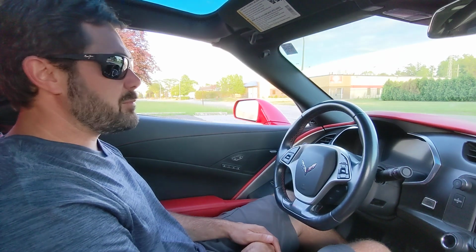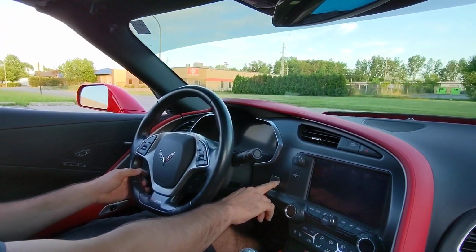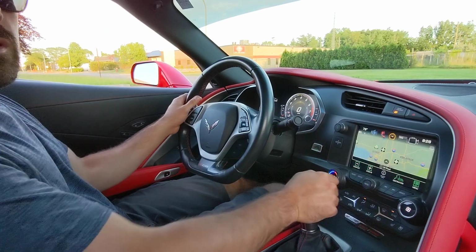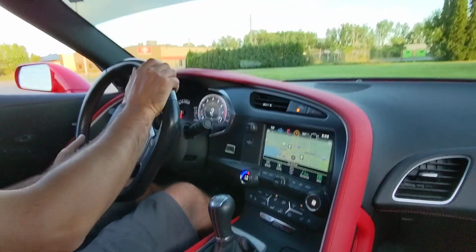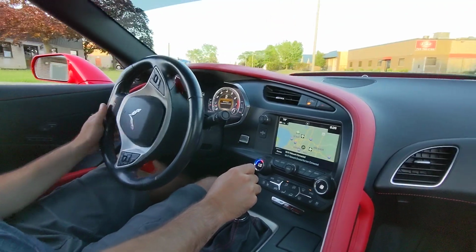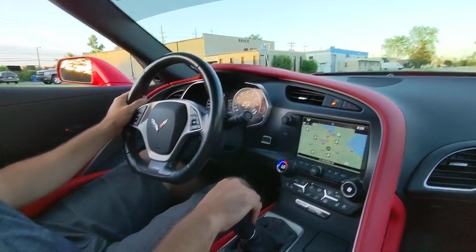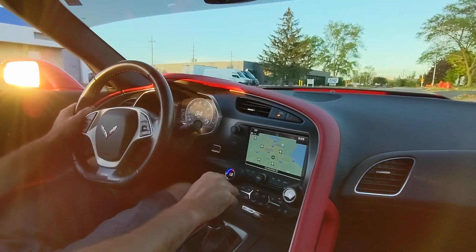We're going to take you on a quick driving POV of this 2017 Corvette Z06. Car currently shows 13,128 miles. It's a one-owner car, ordered new by Les Stanford Chevrolet for their inventory in Redford, Michigan. It was sold to a gentleman in New York, about half an hour, 40 minutes north of New York City, up in the mountains.